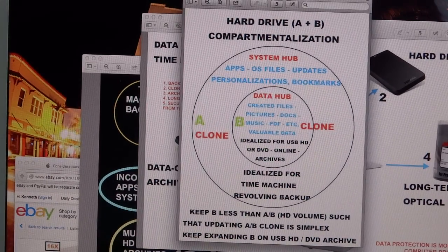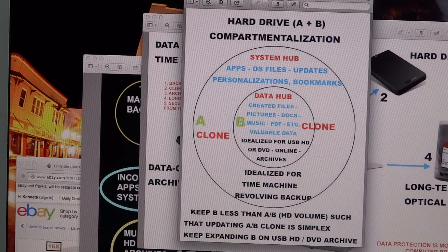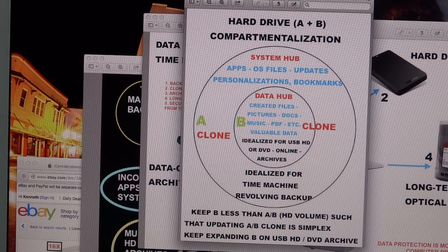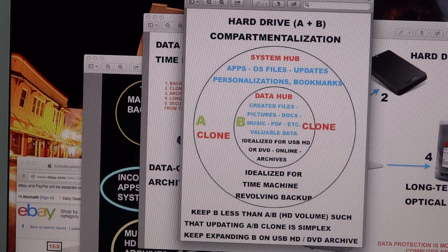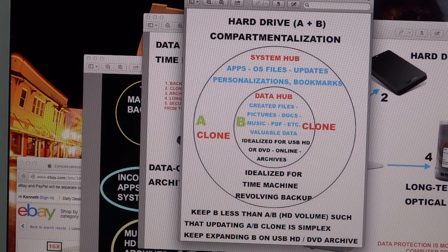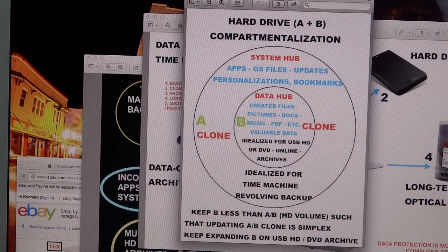This is going to be part 2 on protecting your data. It's going to be a short little video. Here I've broken up a little chart that I created. It's copyright Ken Wheeler, myself. Talking about data hub versus system hub. You need to compartmentalize your data.